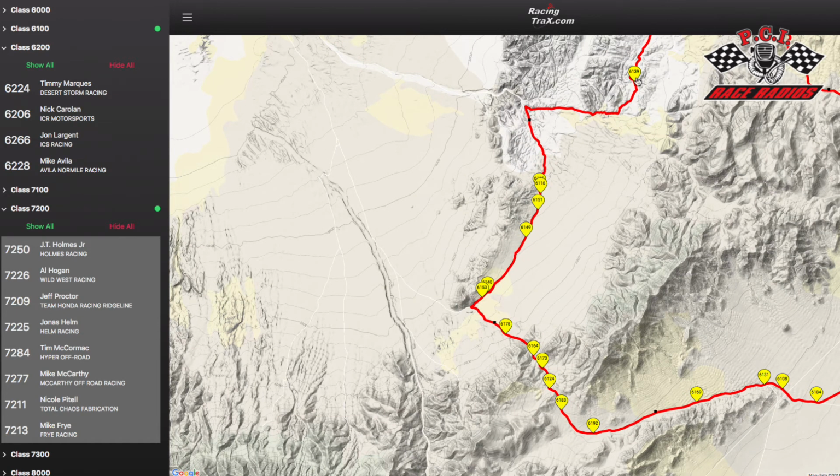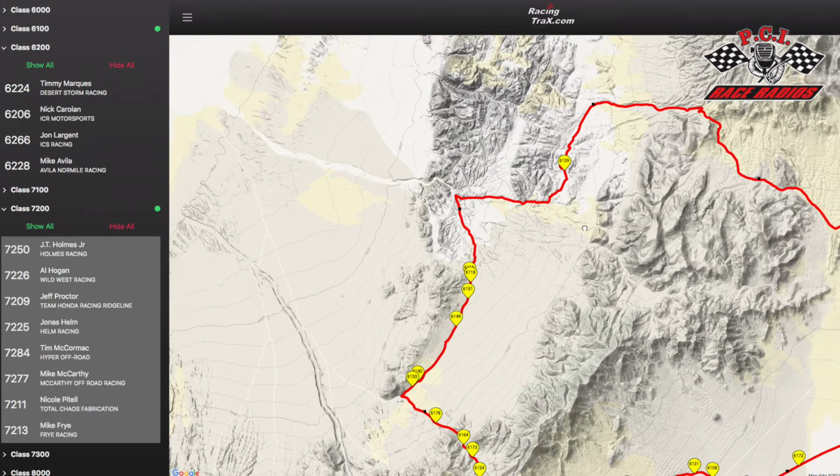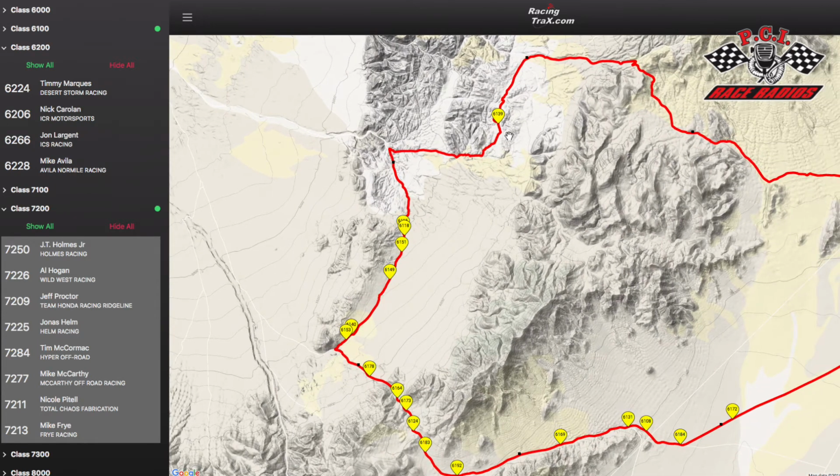So in 6,100, looks like Householder's putting a little gap on the rest of these guys, so they have a pretty good run going. That's actually Adam Householder driving that truck, and that is Adam Householder's old trophy truck that he used to race. Adam Householder actually won a race in that trophy truck. He won the Silver State 300 a few years ago, if you guys remember. So that truck is definitely proven and definitely not a new truck. So we'll see how the rest of these guys go.